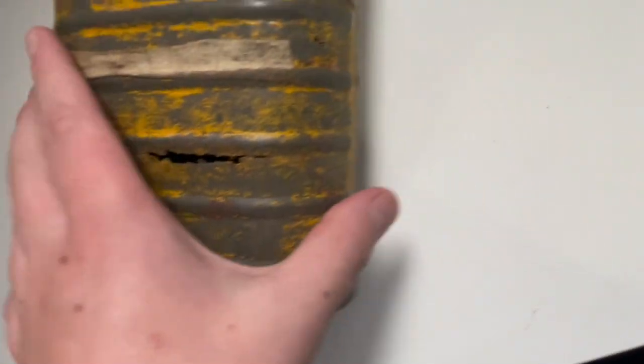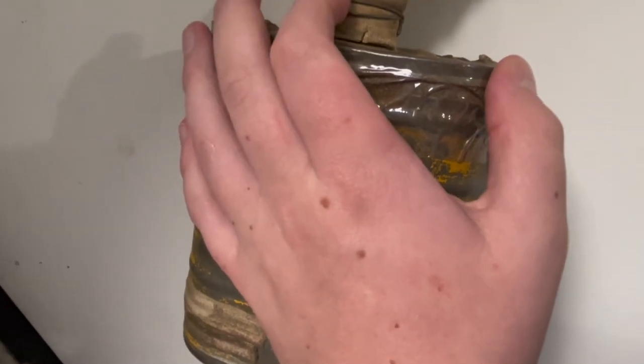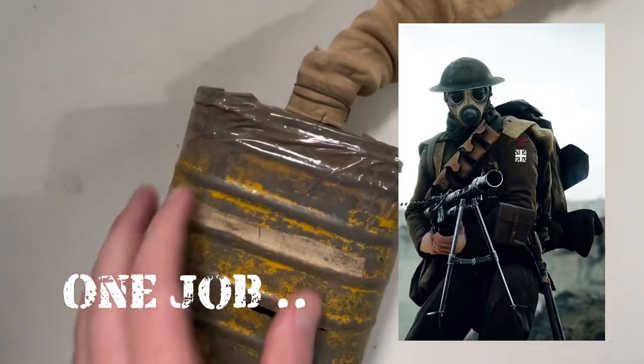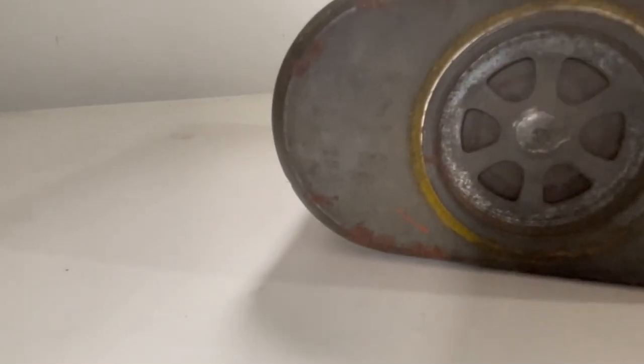Never know. But yeah, you can see it held together quite similar to the Mark IV, which Battlefield 1 can't seem to tell apart, an SVR and a Mark IV. And you can see the bottom, it's quite interesting. Give it a light blow to simulate, you know, sucking up air. You can see a little stamp at the bottom.